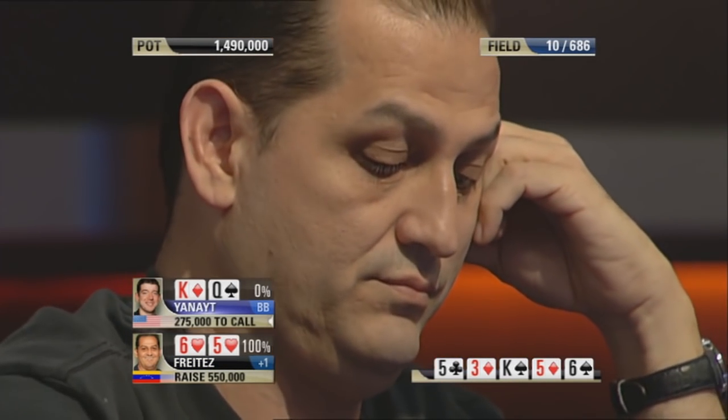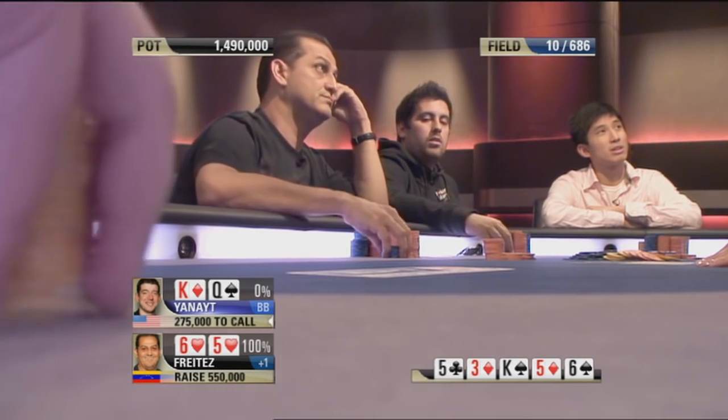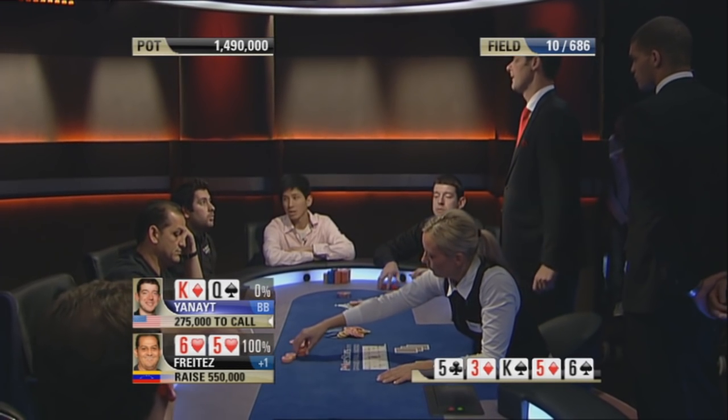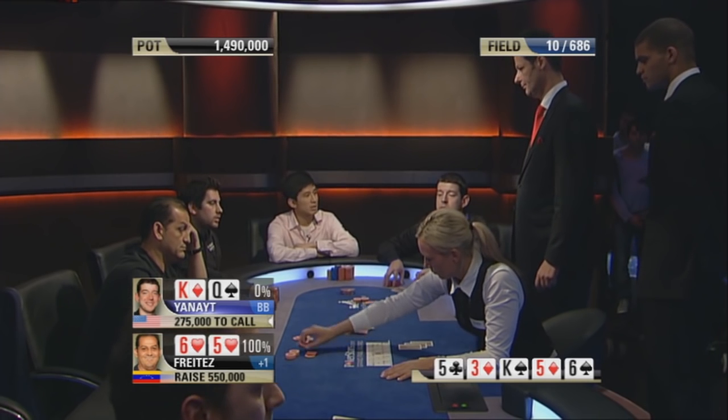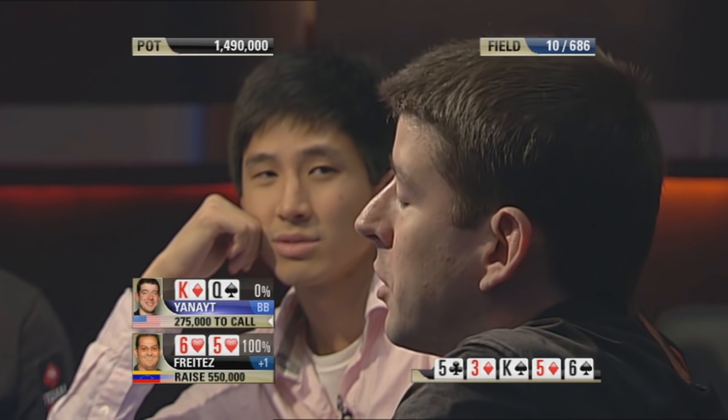He's forcing Freitez to min raise, but he's told Eugene Unite that this is a move that Freitez makes when he's got a monster. So because of what happened with, oh, do you force him to min raise? Yeah. Okay. It's not my option whether or not he raises. It's my option what to do now, right? That's what you're saying. Okay, I understand.